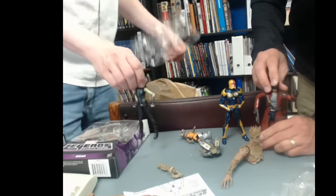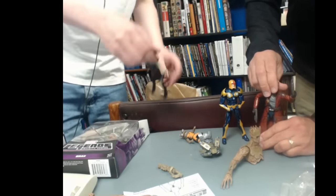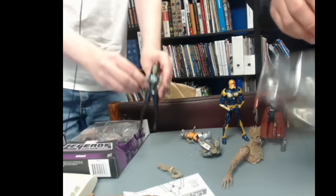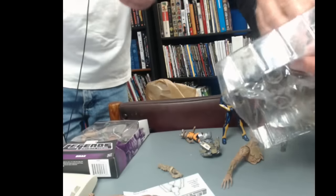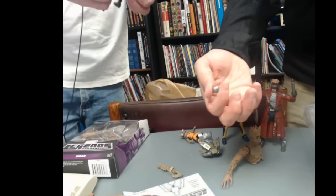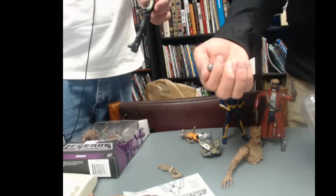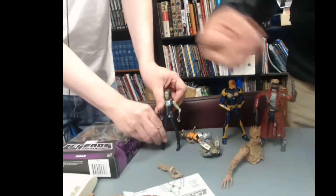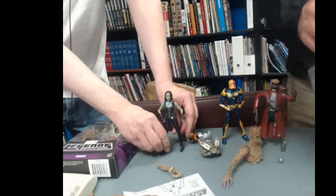No, I don't see anything else with Gamora here. You would think she would have a blade or something, because she fights with a couple things. But now there is Zoe Saldana, the actress, in pretty good likeness. What's it called? Infinity Gem. But I forget what they actually call that.